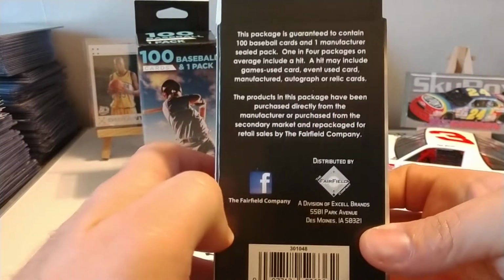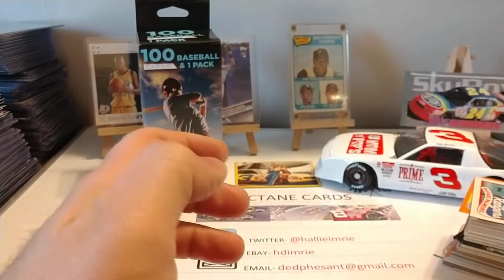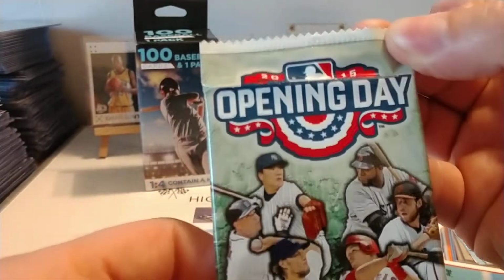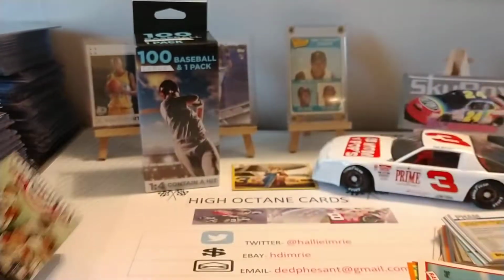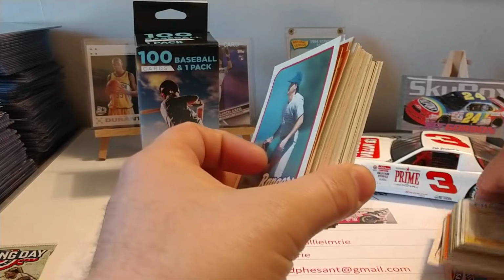So I went ahead and got me a couple of these Fairfield boxes. Always like keeping these on hand just in case I run out of something. I got something new to show you. Let's see what our pack is. It looks like it is 2015 opening. I haven't seen much of those, so I don't know who may or may not be in those sets.